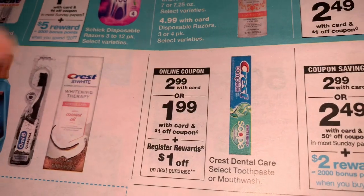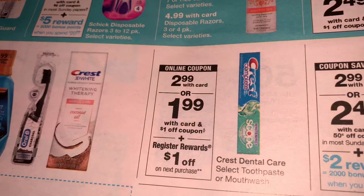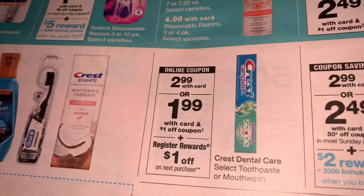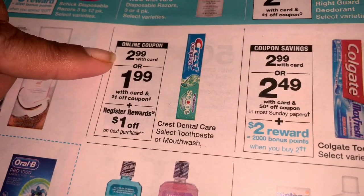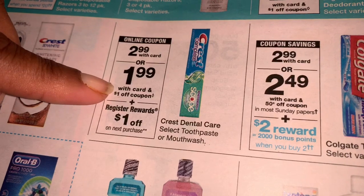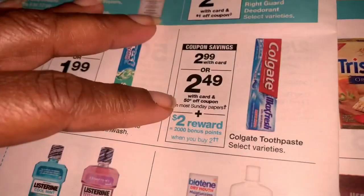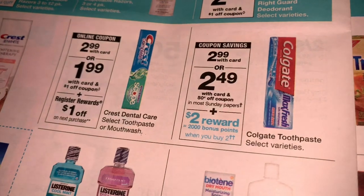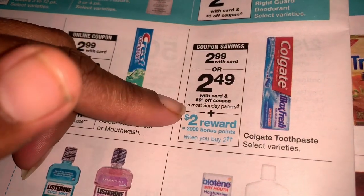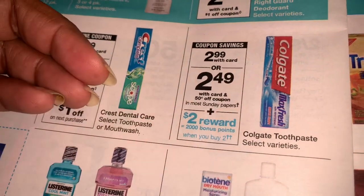Okay, guys. These prices are after the reward bucks, after the couponing, everything. Okay? So if you go in the store, $2.99, after dollar coupon, they're going to give you a dollar back, then 99 cents. Because that dollar they're giving you back is cash. You know, it's like cash. You can use it on something else. $2.99, after 50 cents coupon, $2.49, they're giving you 2,000 points back after two.